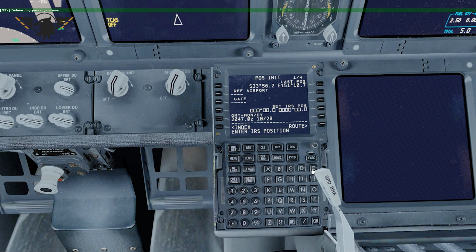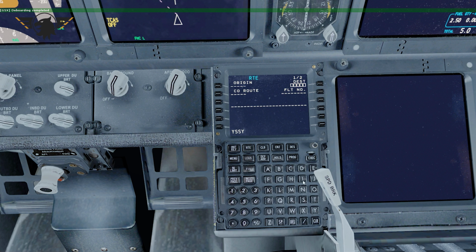Pause init. We're at Sydney, YSSY. We're on Delta 45, if it will accept that. No, it won't, so it doesn't matter. Thank you very much. Goodbye. We'll take the left GPS position, like so. And then we'll go to route, and we have a company route, YBNA, and then it's number 1, so that'll go in there.